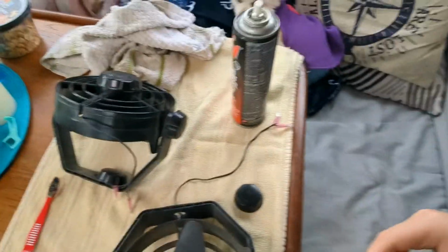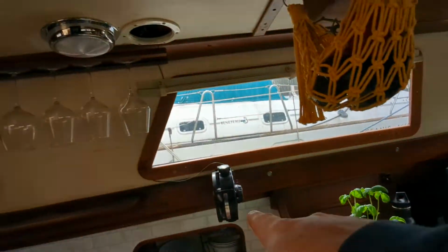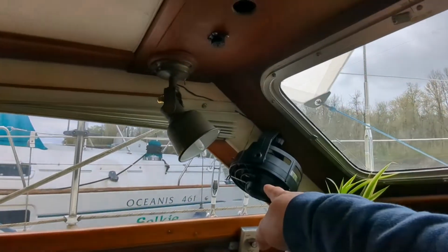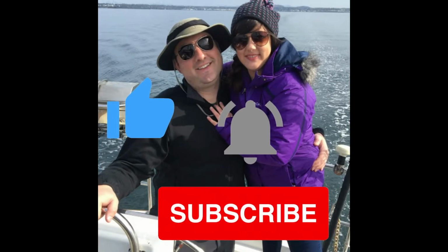These fans are just like this one, but these ones don't work. Well, they work, but they're really loud. They have problems with the motor, and so I'm going to take them apart, clean them up, and see if I can get them to quiet down a bit, because the fan itself works, it's just loud, like a screeching noise.